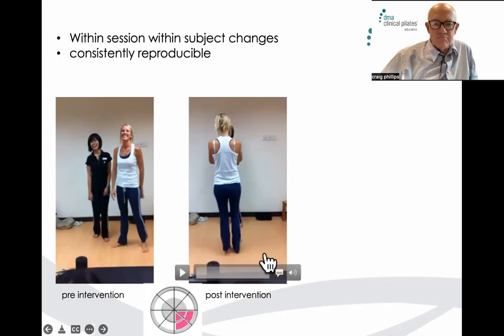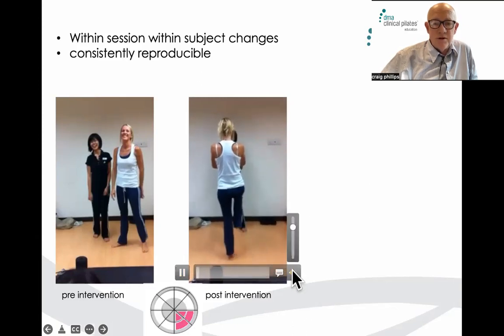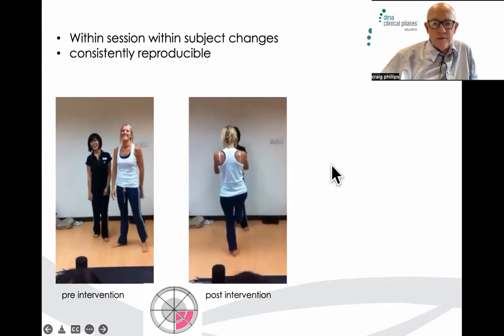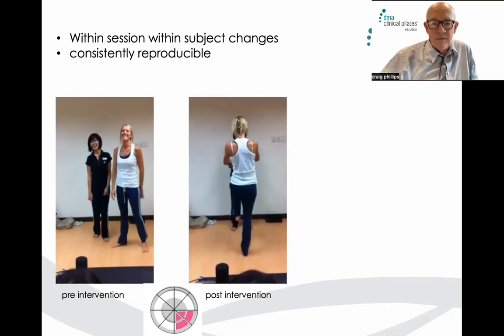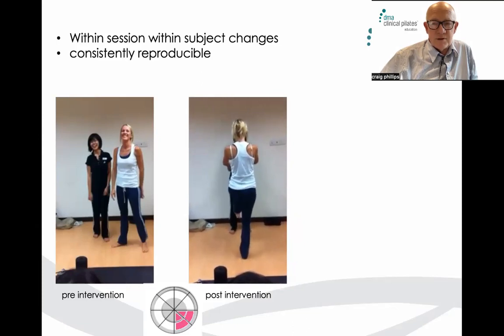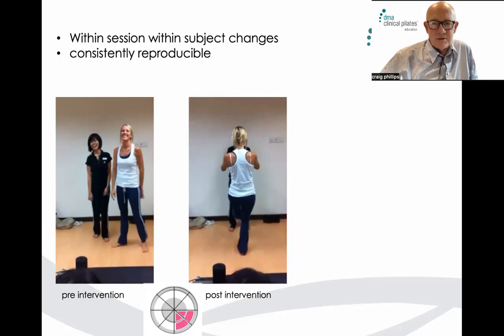They were then applied, and same patient, same day, same test, post-intervention. We've given the same test there, and we have that left side still looking about the same, but the right side, we're getting better function. So we haven't strengthened a muscle. This is the same day, same session, within subject and within session.